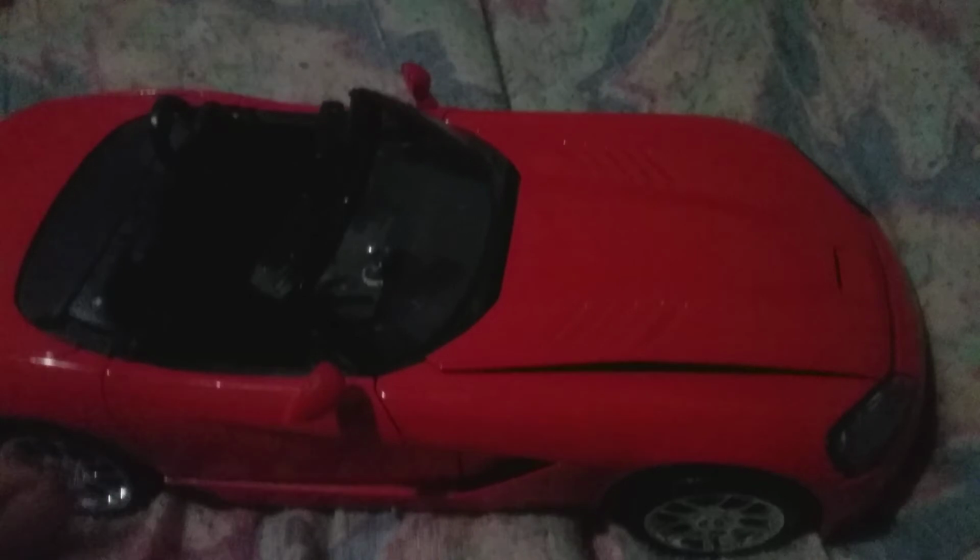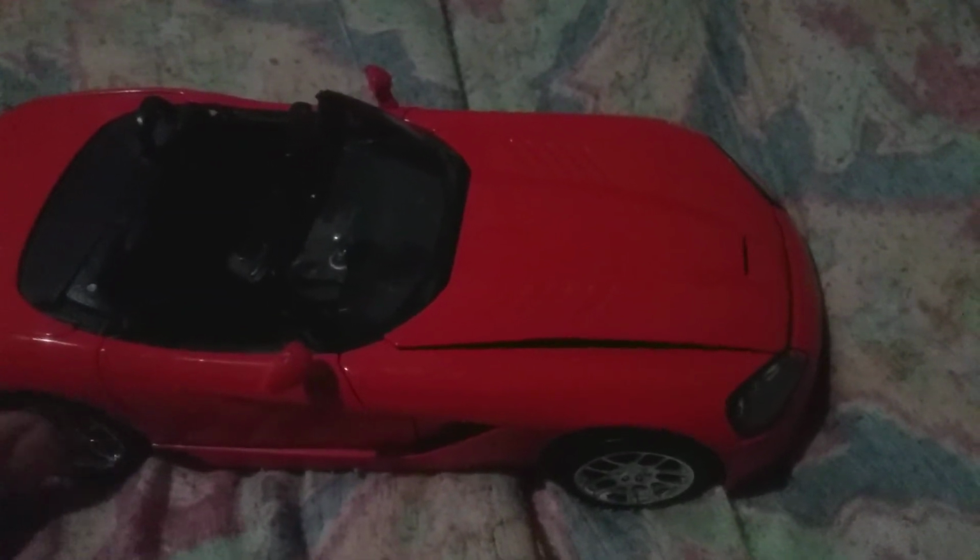The trunk. Dodge Viper convertible. There's the Dodge symbol. The Dodge symbol with a snake head, viper head. This is the Dodge Viper.